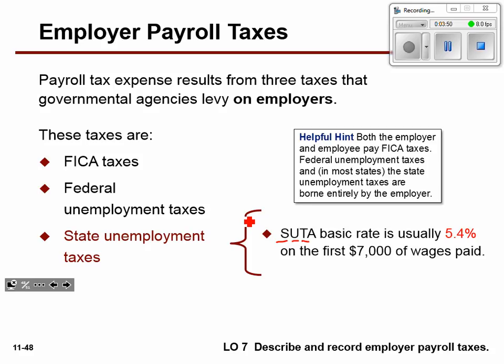I've got a helpful hint here, actually the book does. Both the employer and employee pay FICA, so that's doubled. Federal unemployment, or FUTA, and in most states, SUTA, or state unemployment taxes, are borne entirely by the employer. It's just part of business that you fund state and federal unemployment pots of money. So if people become unemployed, that's where they draw unemployment from. But it's only taxed up to your first $7,000 worth of earnings.